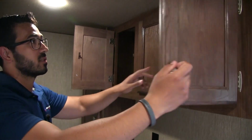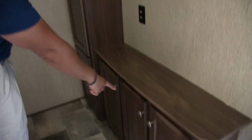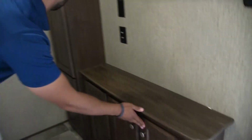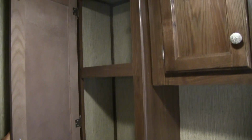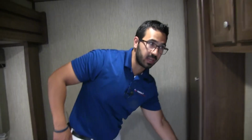You'll see all across the top, you have good storage right up there. Storage here along the bottom. Open that up for you so you can take a quick look. If you have DVDs or something, that's a good spot for it there. And then you have storage right across here. Any of these can be used for clothes too. You'll obviously need a place for the kids' clothes so you can stuff them right in there.